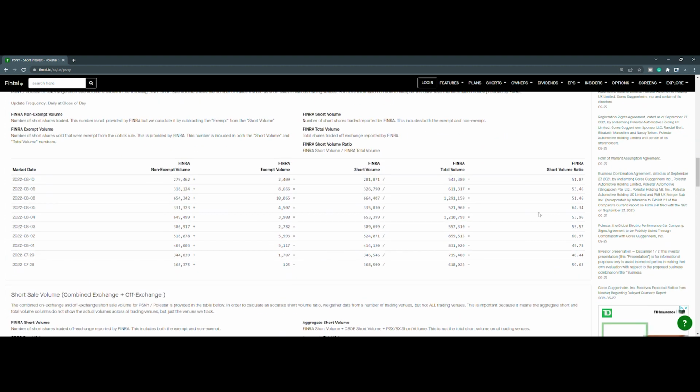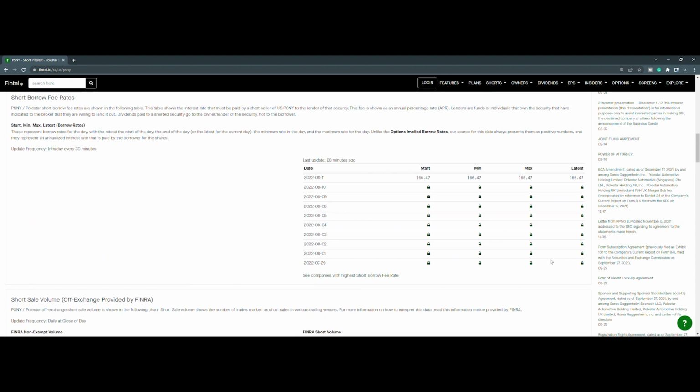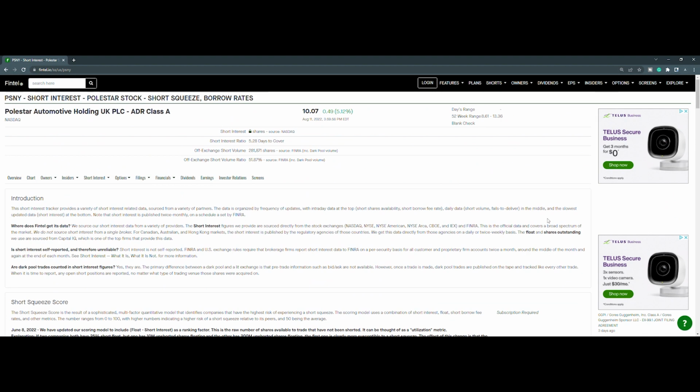And then when we take a look at the history of the short volume, we can see for the close of the 9th, it was at 53.46, and for the close of the 10th, it was at 51.87. So we see a little bit of a decrease, but one thing that is clear, Polestar does continue to have short squeeze potential. And that pretty much sums up the video for you guys.